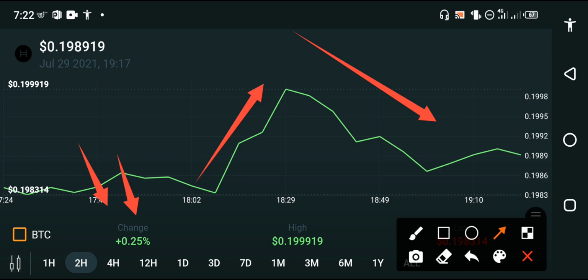So the change is positive, that means that the price increased, and if the price increased, that means that you are getting profit from Hedera Hashgraph. So don't lose hope, just hold it, never decide to sell. I hope you will get a huge amount of profit from Hedera Hashgraph.